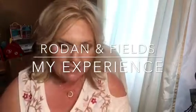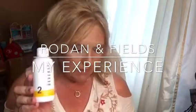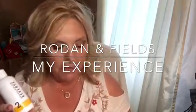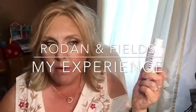Okay, second is this Rodan and Fields Intensive Brightening Toner in Reverse. Rodan and Fields tells us that this is a proprietary blend of kojic acid and antioxidants that visibly brightens skin and evens out discoloration. And I guess that's what has done the trick of evening out my skin tone, because I'm just so happy.